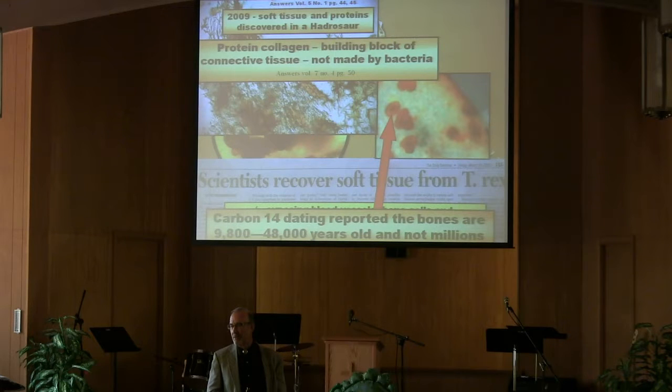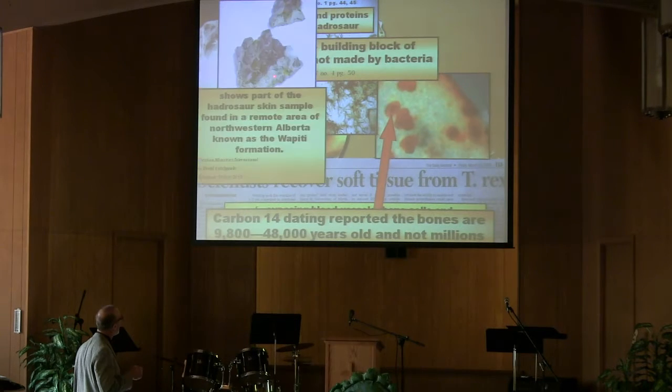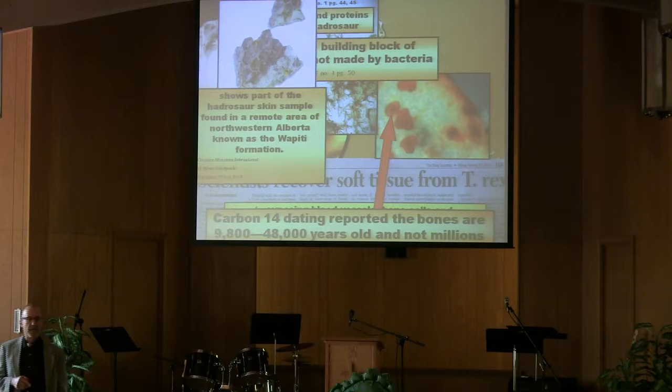No, it's not scientific. Bacteria. They found bacteria still alive over in Kansas. I was down in one of those mines. It's supposed to be 250 million years old, but it's still alive. That's a little bit of a problem when you study DNA. They found hadrosaurus skin that's not totally fossilized. They're checking the DNA to see if they can tell what color skin dinosaurs were.